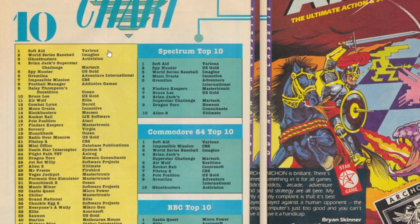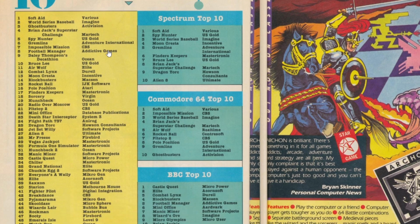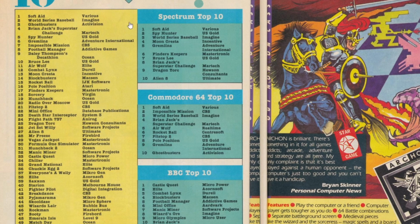Most of the multi-format top 10 includes exactly the kind of games you'd expect to feature midway through 1985, including Activision's Ghostbusters, Spy Hunter, Impossible Mission, Football Manager, Daley Thompson's Decathlon and Bruce Lee. Perhaps the most surprising entry in that top 10, considering that it's a UK chart, is World Series Baseball from Imagine in second place. It's also interesting to see several Mastertronic games in this top 50, including Finders Keepers, Vegas Jackpot, Formula 1 Simulator and Chiller, all proving that £1.99 price tag was a gateway to high sales figures.